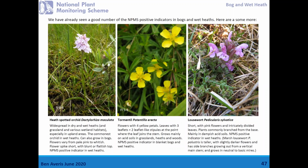Some little herbs, heath spotted orchid. We had a distant view of it earlier on. Here it is closer up. Nice little orchid with flowers varying from almost white to pale to mid pink. Shorter, more flattened, flat-topped flower spikes than is the case with the common spotted orchid. And of course you can tell those two species apart by the middle lobe of the petals as well, which is relatively smaller and shorter in the case of the heath spotted orchid. Very common in lots of our wet heaths, this heath spotted orchid. You can get it here and there in bogs as well, and in some of the dry heaths.